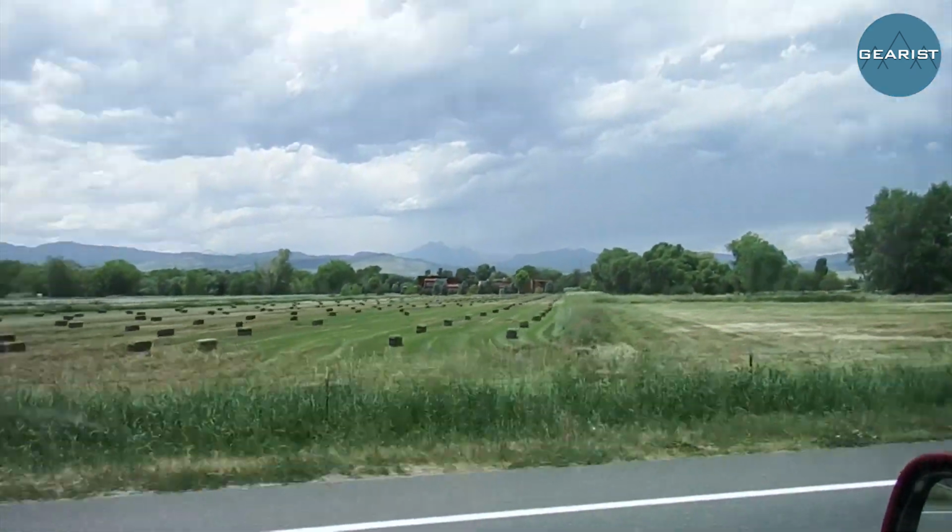So I'm heading up there, and it looks like there's probably a little bit of rain. It's right over that way. So it looks like there may be a little bit of rain, we'll see.